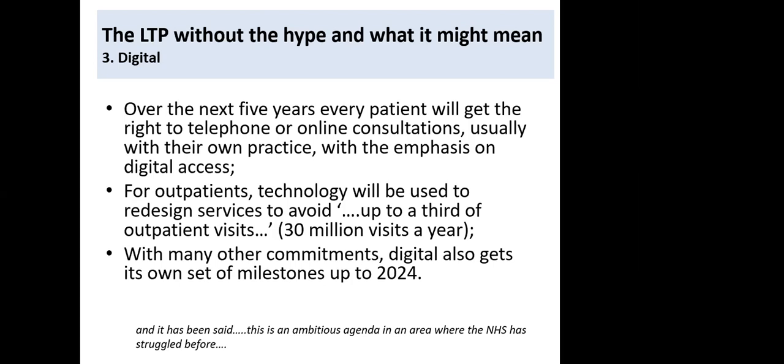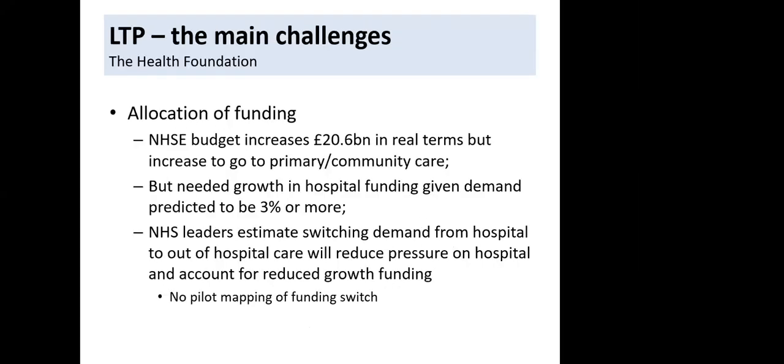Go to the next slide, and the Health Foundation has raised some issues here on how the long-term plan will result in allocation of funding. For example, there's quite a sizable uplift of funding that will go to primary and community care, but it's quite likely that this will be at a significant expense of not providing the uplift which has been historic for hospital care. And switching demand from out-of-hospital care will reduce pressure on the hospital, but we're not quite sure, and there's an unknown here of how the transition will actually impact care. To my knowledge, and I think to the knowledge of the Health Foundation when they commented here, there was no pilot mapping of switching funds to pilot that.